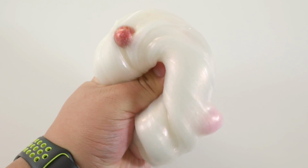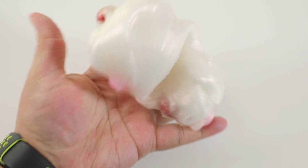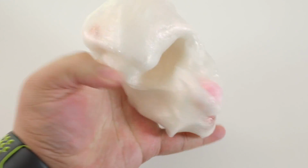I just love it. It's super, super nice for bubble pops. It's very fun to play with. The foam beads are not too big, so it's not awkward to play with. They're just the right size, and I love that.